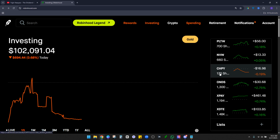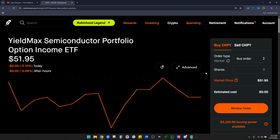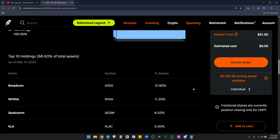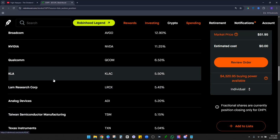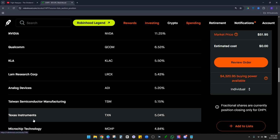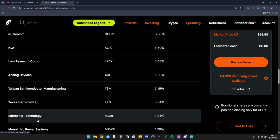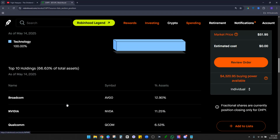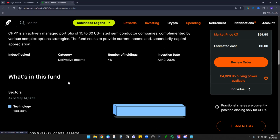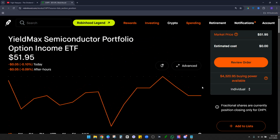I also have CHIPPY, which is a semiconductor ETF from YieldMax. Very bullish on the semiconductor space. This holds a lot of different semiconductors that I really like: Broadcom, NVIDIA, Qualcomm, Analog Devices, Taiwan Semiconductor, MU, Microchip Technology, Texas Instruments, and Monolithic Power Systems. These change from week to week, but they hold semiconductors, which I'm very bullish on.